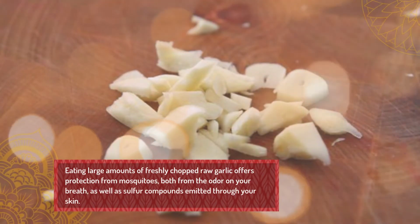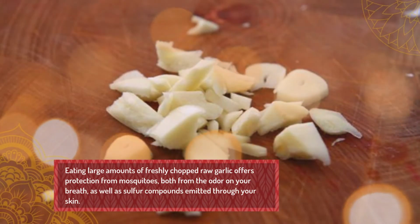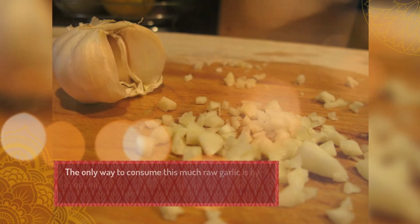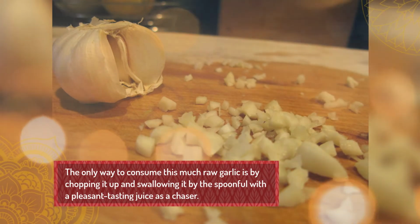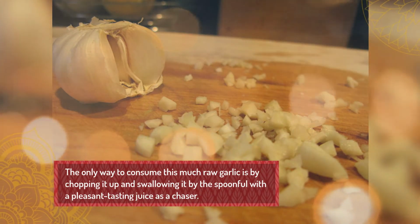Eating large amounts of freshly chopped raw garlic offers protection from mosquitoes, both from the odor on your breath, as well as sulfur compounds emitted through your skin. The only way to consume this much raw garlic is by chopping it up and swallowing it by the spoonful with a pleasant-tasting juice as a chaser.